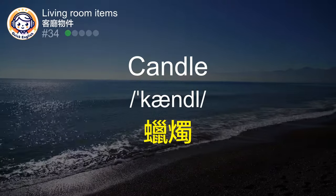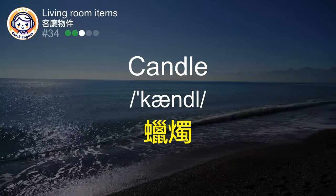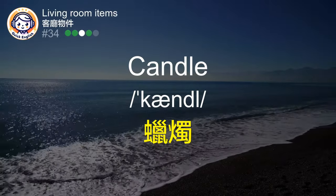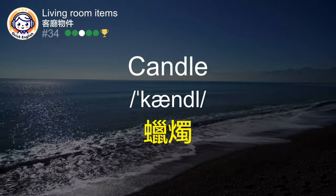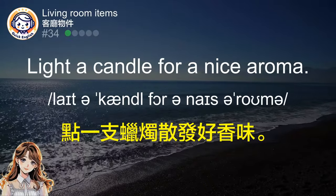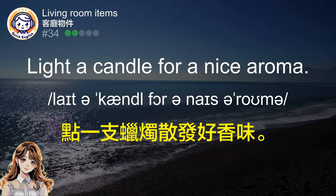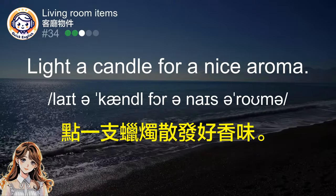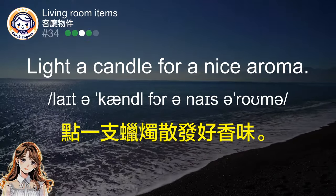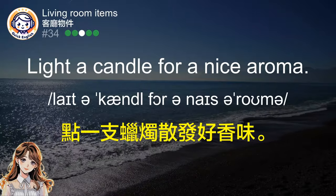Candle. Light a candle for a nice aroma.